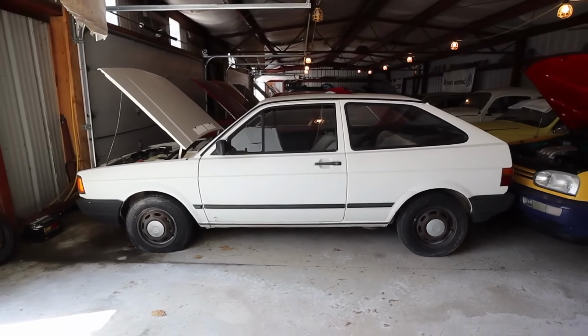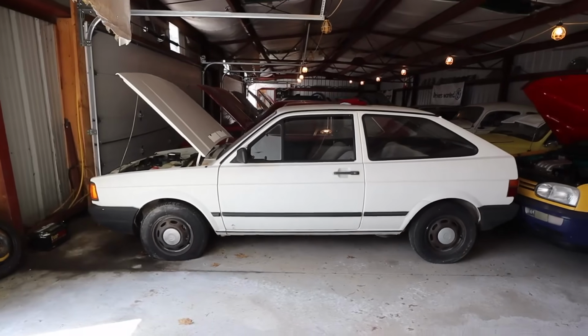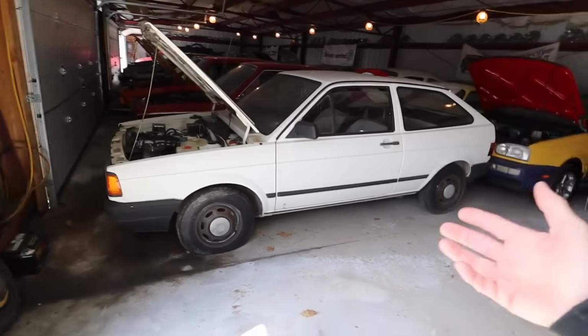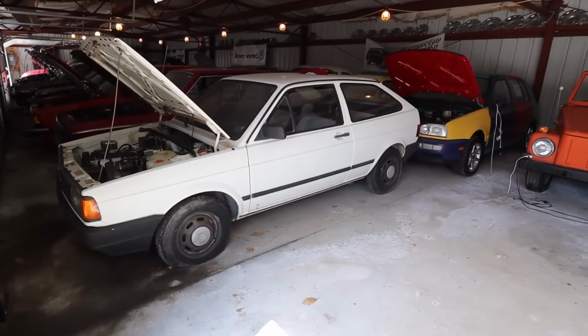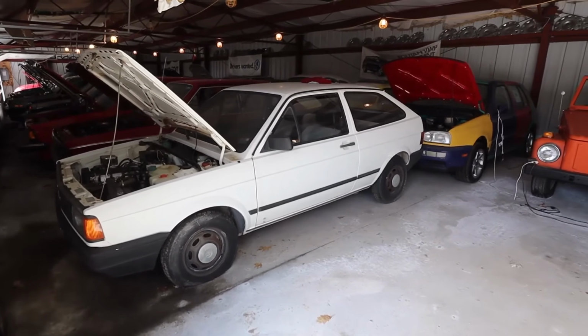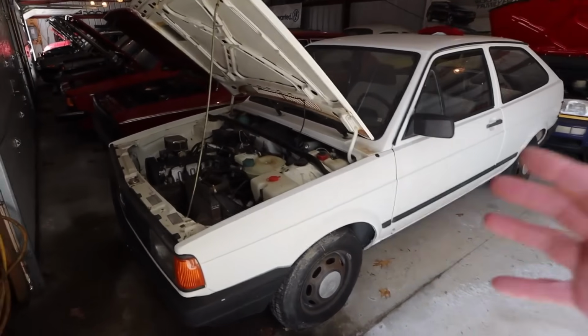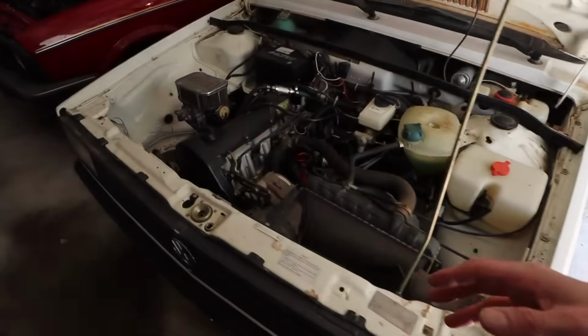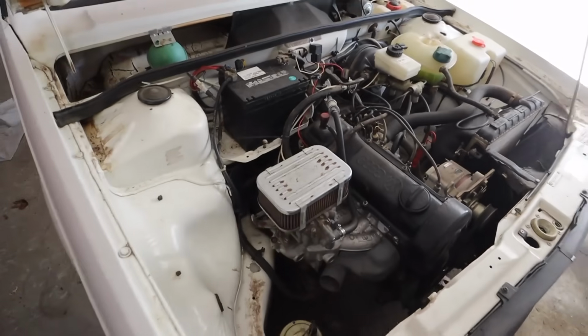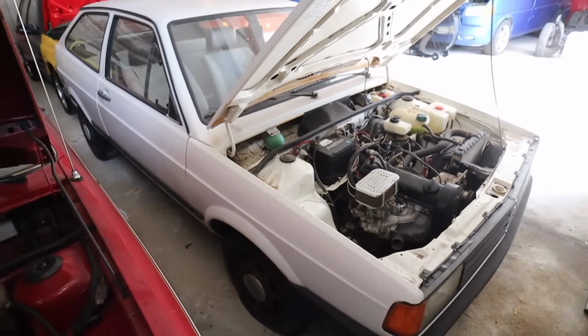This car here came out of Texas, and the story, if I remember it correctly, that Ross told me was a professor at a college in Texas brought this into America and did an alcohol injection system on it. I do believe they tried to get this thing to run super efficiently back in the 80s or 90s and had converted it to run on alcohol. I think that was the story. But this thing has run on gasoline since Ross has bought it.